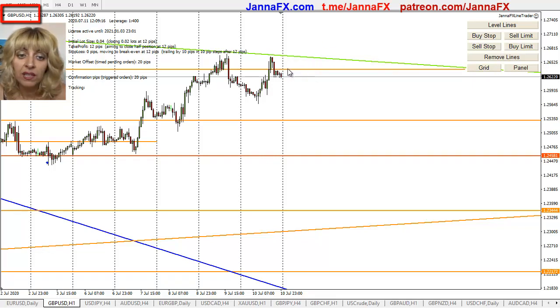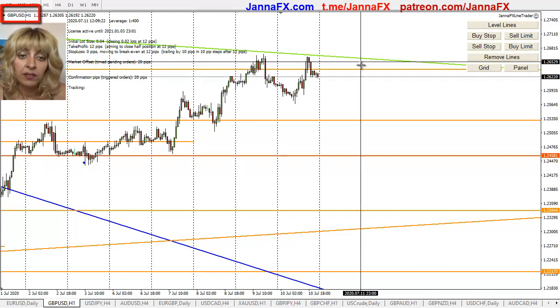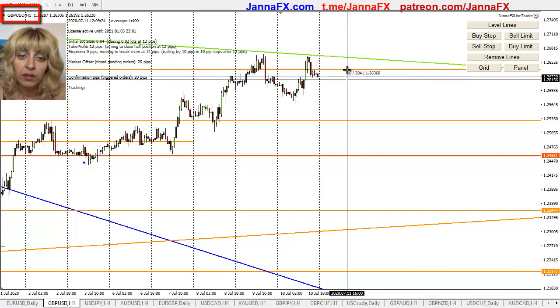If it will just consolidate underneath this one, I would only look for sell orders, and you see something like this, if it consolidates, and then possibly goes this way.